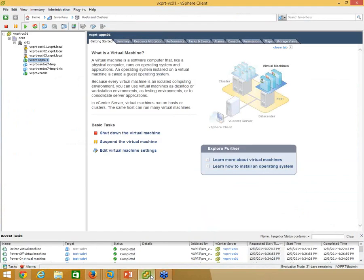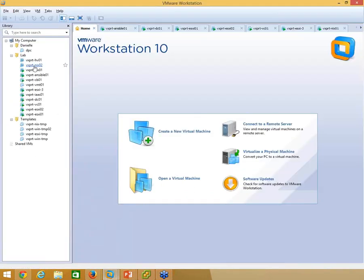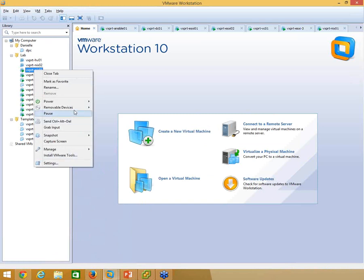because, oh no, it's gone. Delete virtual machine. So it's gone. Well, it's doing that. Let's go and try to free up some resources.